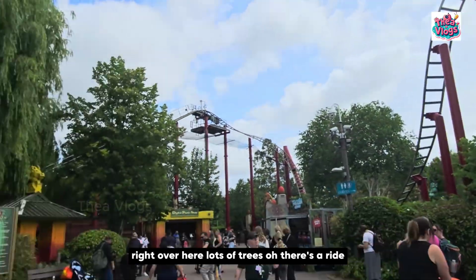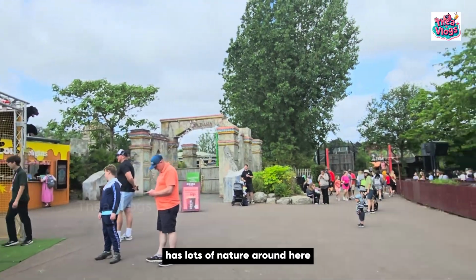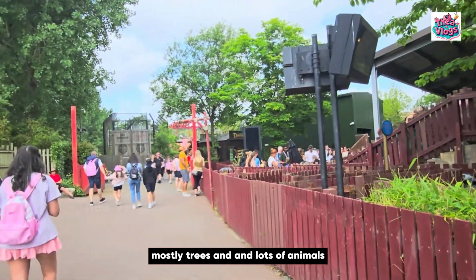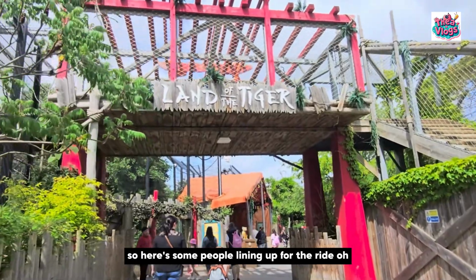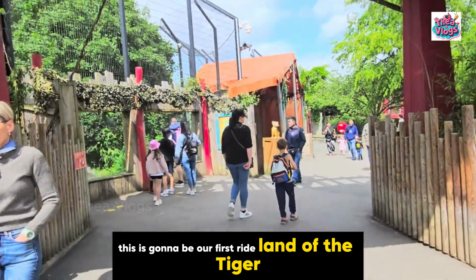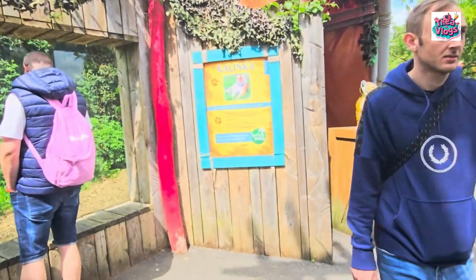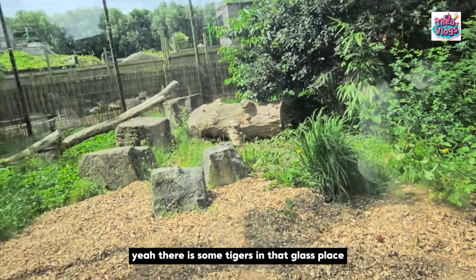Right over here, lots of trees. Oh, there's a ride. Has lots of nature around here. Mostly trees and lots of animals. So here's some people lining up for the ride. Oh, this is going to be our first ride, Land of the Tiger. I think it's going to be an extreme ride. Oh, are there some tigers over there? Yeah, there is. Some tigers in that glass place.